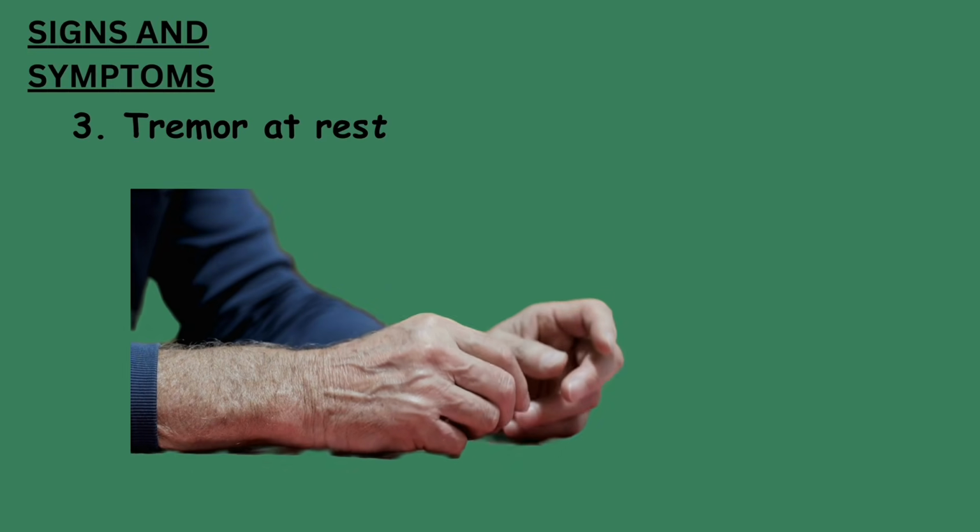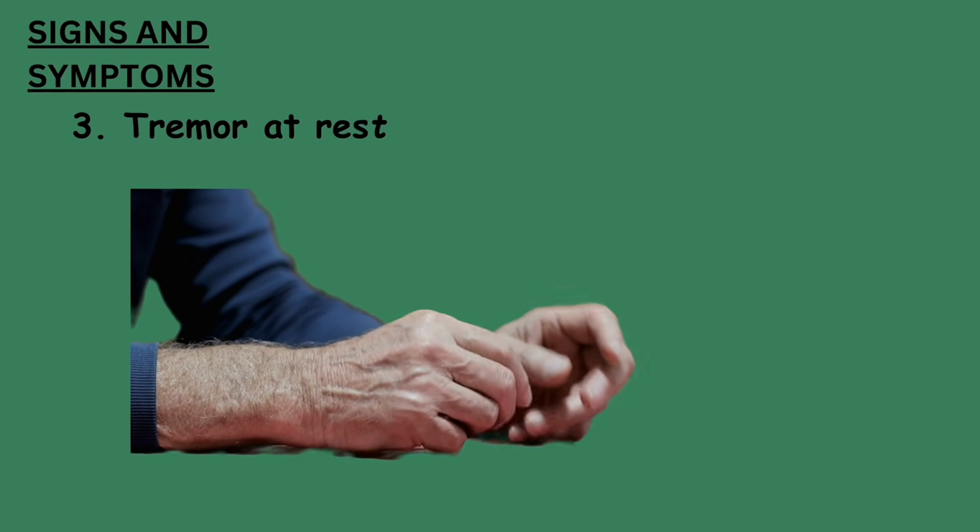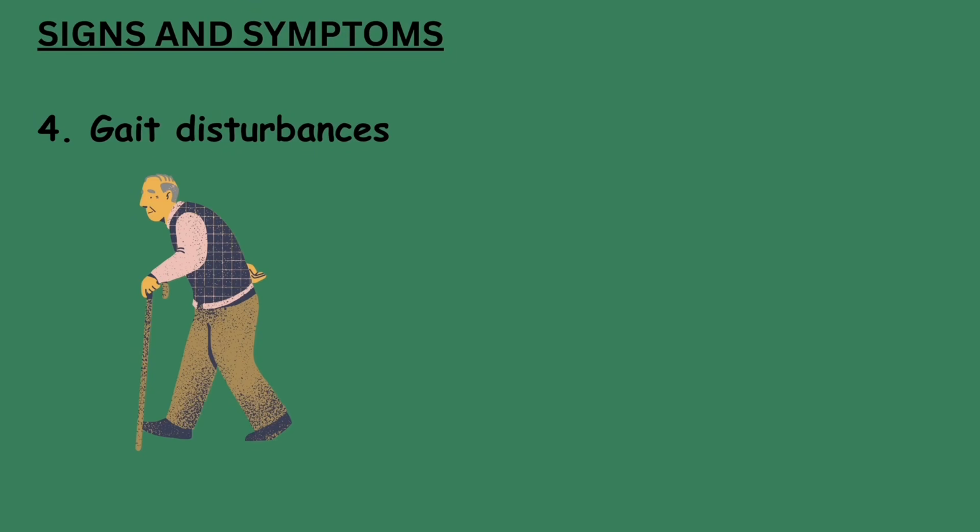Another symptom is tremors, especially at rest. It mostly affects the index finger and the thumb. These tremors tend to disappear during movement and reappear at rest. There are also gait disturbances. Generally, Parkinson's disease patients are at an increased risk of falls. The combination of these four motor symptoms is called Parkinsonism.